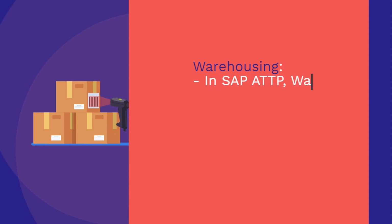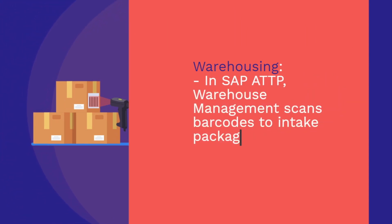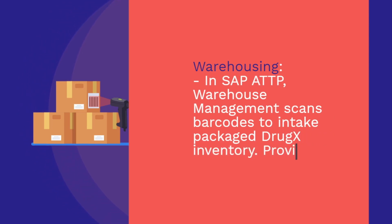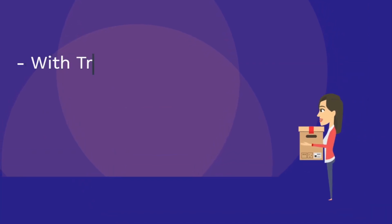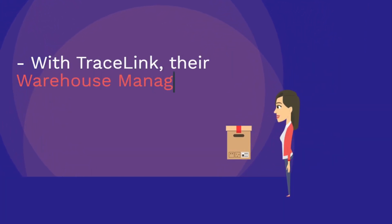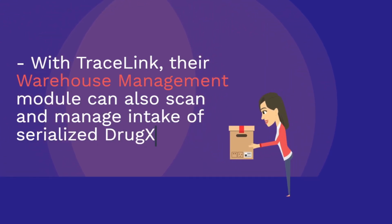Warehousing. In SAP ATTP, warehouse management scans barcodes to intake packaged drugs inventory. Provides visibility into stock. With TraceLink, their warehouse management module can also scan and manage intake of serialized drug boxes into warehouse storage.